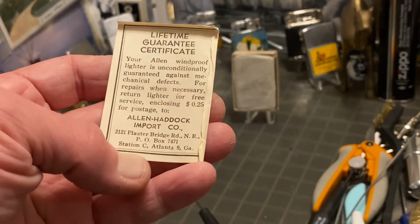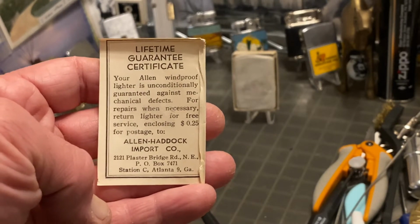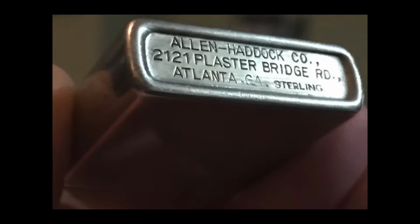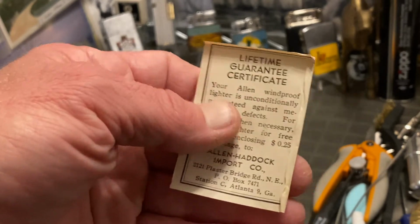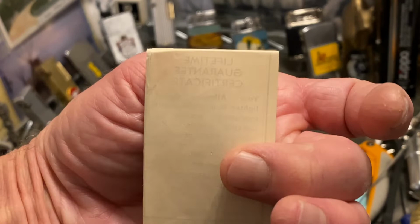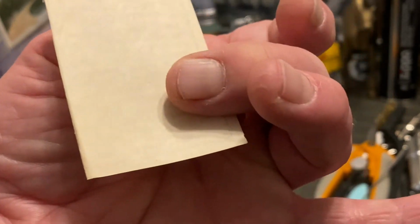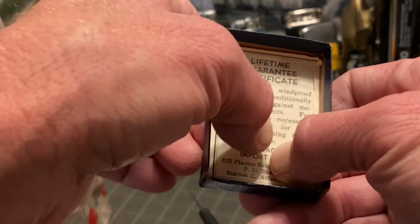But this paperwork here is in really good condition, and it does have that same address, 2121 Plaster Bridge Road, that was on the bottom of that sterling silver lighter that I was asking the question about all those years ago. It's really nice to have that paperwork included so that I can document it along with this lighter.